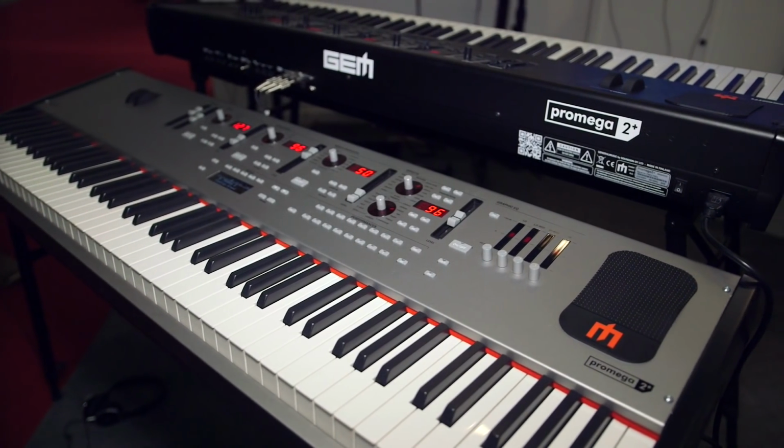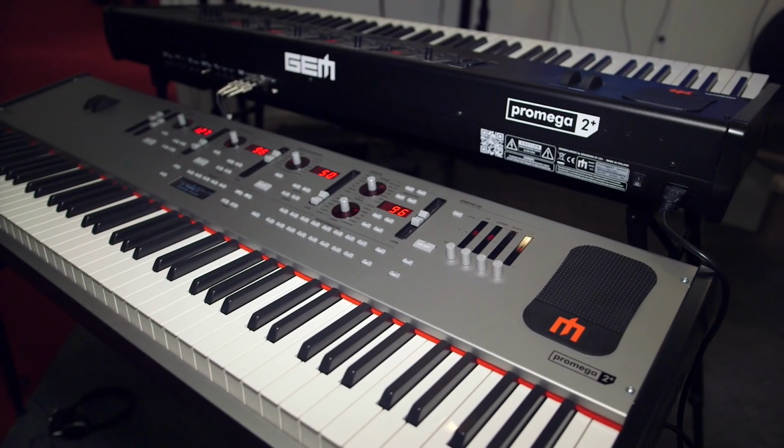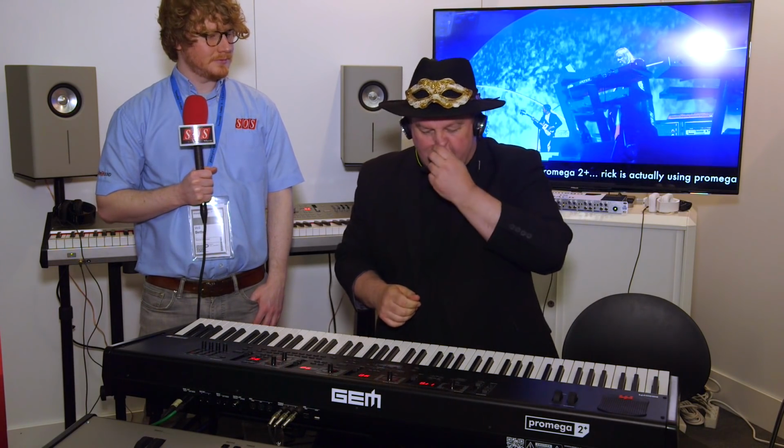I listened to far too much Rick Wakeman when I was younger. So one last sound that we can't leave without playing you, because Stevie Wonder has one of these in his studio at the moment. We wanted to take it away, but he said, can you leave it? I might do some recording with it.